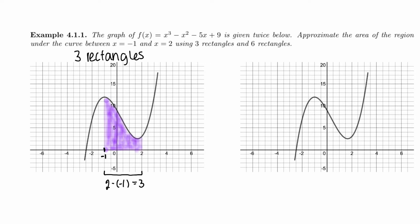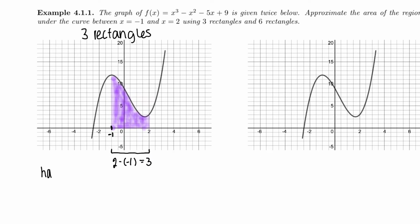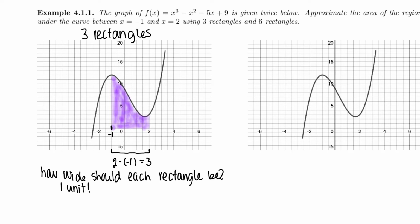So if the total width is 3 and we want to make 3 rectangles, how wide should each rectangle be? One unit, yeah. They should be 1 unit wide. So we're going to have those rectangles be 1 unit wide.